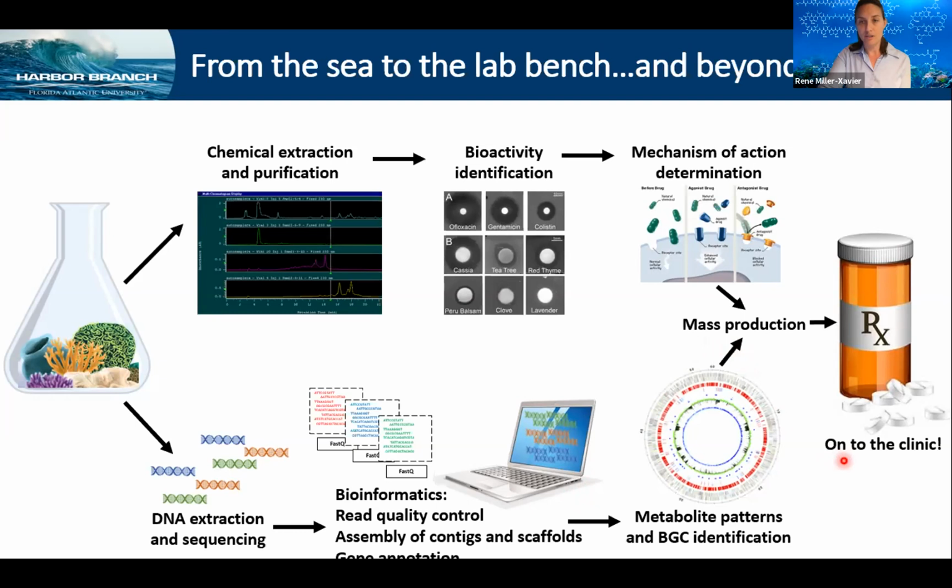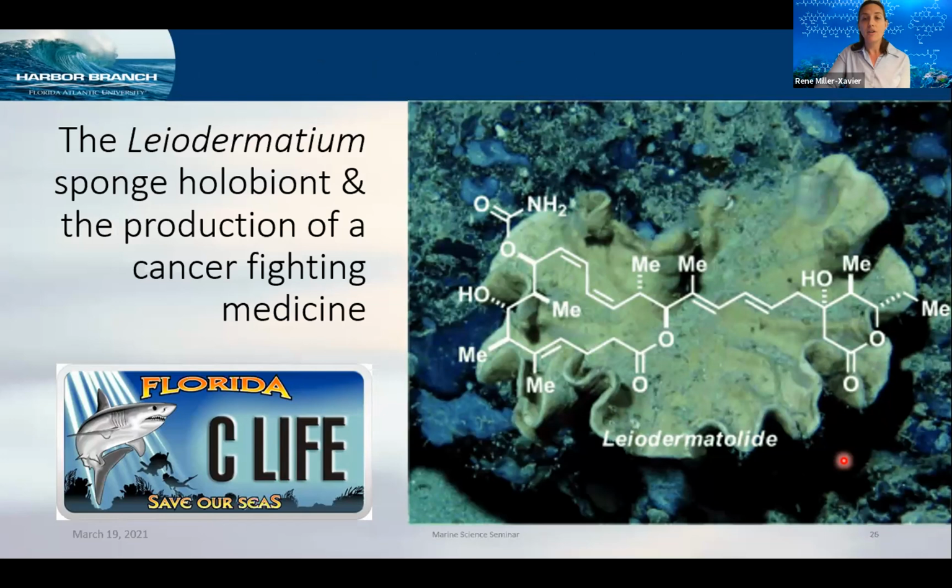So the project that I'm going to talk to you about today focuses on leodermatolide, which is a small compound that was extracted in the Wright lab from the deep sea sponge Leiodermatium. The Guzman lab then used that extract in biological assays and found that it is a fierce cancer-fighting medicine. And the research that I'm speaking about today has been funded by the Save Our Seas grant.